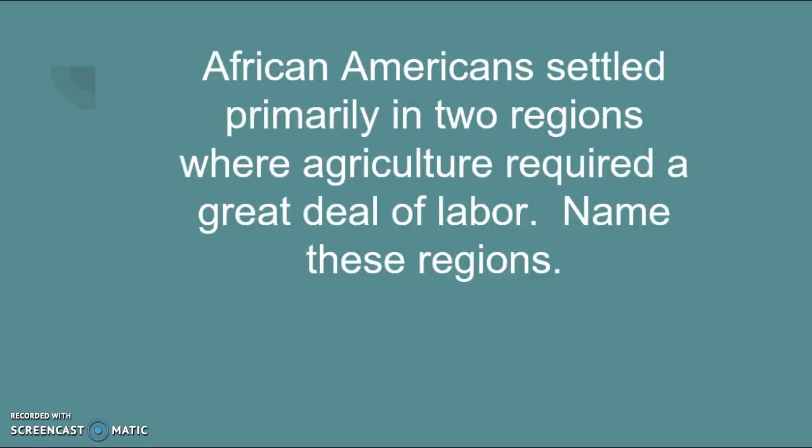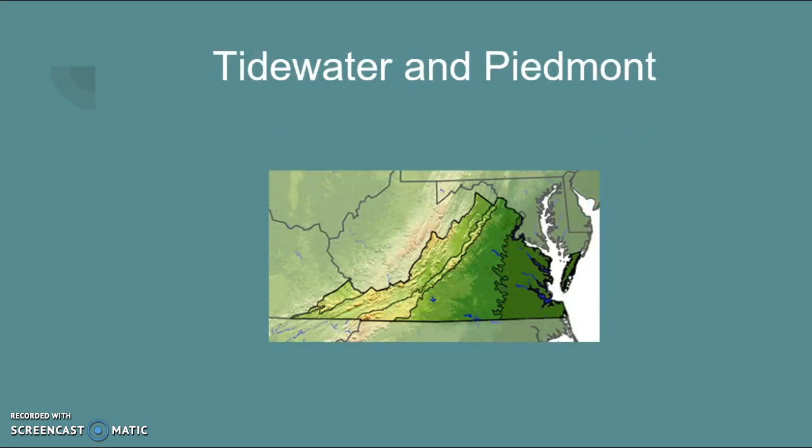African Americans settled primarily in two regions where agriculture required a great deal of labor. Name these regions. This was also the Tidewater and Piedmont regions because the people who purchased these Africans as slaves lived in these two regions, and so the Africans were there as well because they were slaves on these plantations.